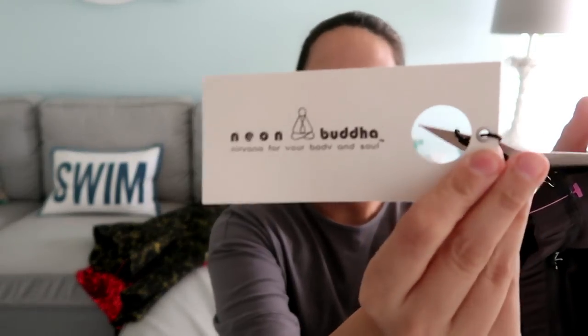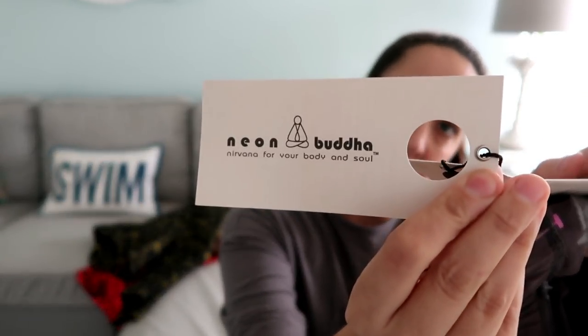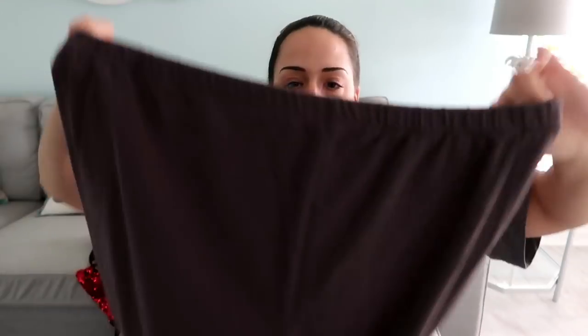Next up is one of my favorite labels to find, and that's Neon Buddha. Neon Buddha, these originally were sold for $87.99. Neon Buddha is on Amazon, but I know they also are sold at boutiques. And they wanted $10 for these.